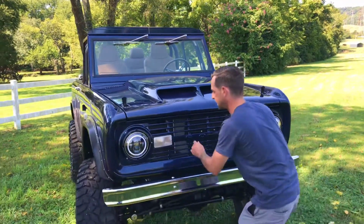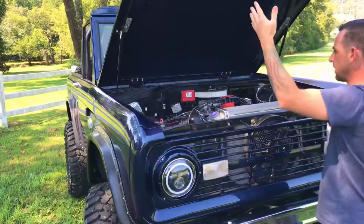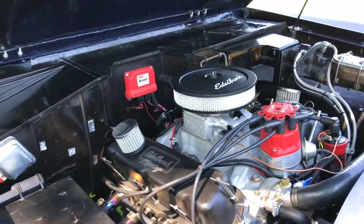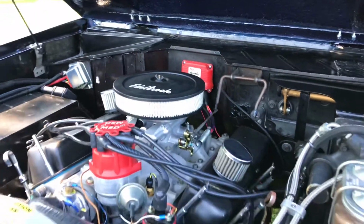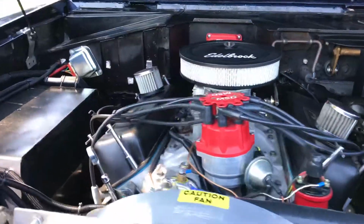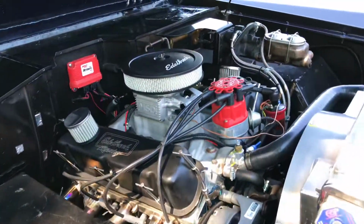Oh man, those headlights are really nice, I'll tell you that much. Oh, there we go. Look at that. There she goes. Easy. Okay. Wow, that looks nice. That looks really nice. Definitely fuel injected. Man, overall that thing just looks like it's brand new. I would say definitely looks like it's brand new.